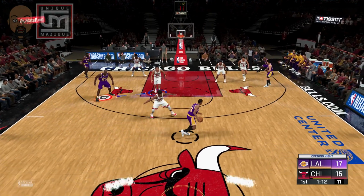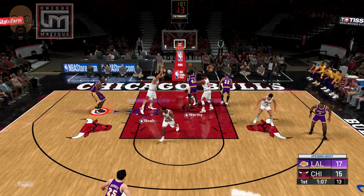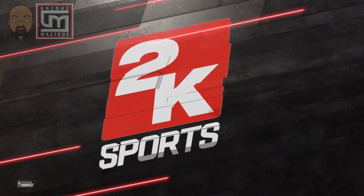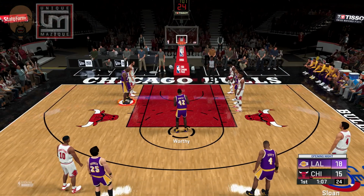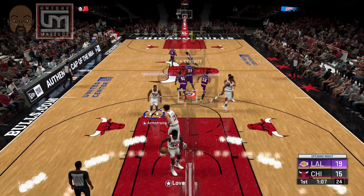Butler against Baylor. Here's Worthy. Second shot opportunity. One of the most feared, versatile scorers at that forward position. Big game James always seems to make the most out of any situation. And he's got his first free throw of the game. And both free throws good for Worthy.